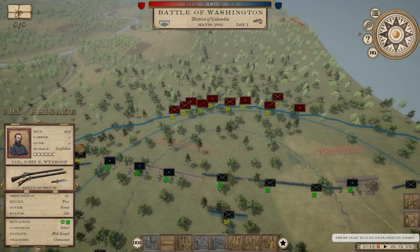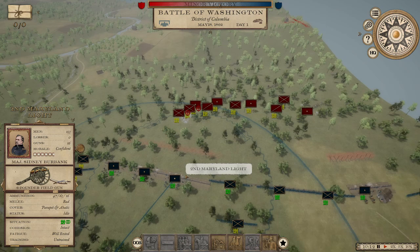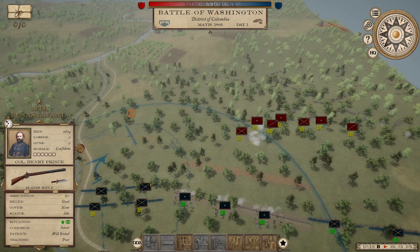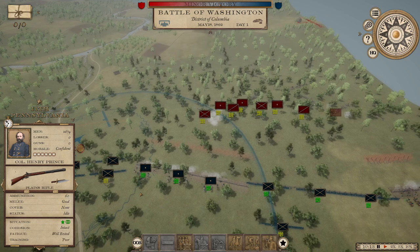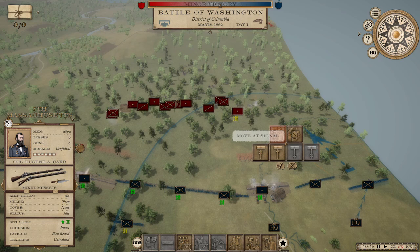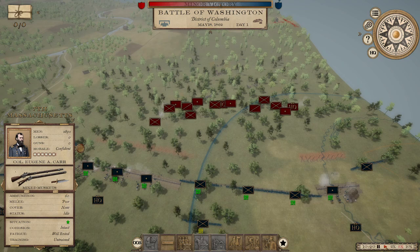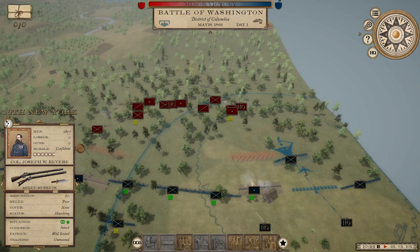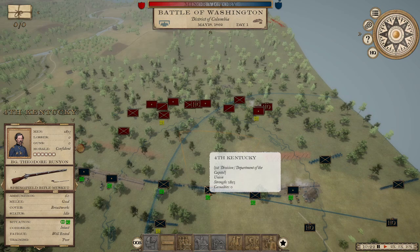Let's start this up. And my artillery, starting things off pretty strong. Good to see. And yeah, no need to be coy here. Let's get my infantry up, and let's put some pressure on these Rebs. No, I'm gonna stop these guys. I'm gonna have to come back. So they've got skirmishers.